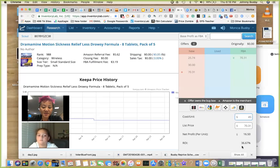Okay, so is this within our criteria, 50 to 70%? No, it's only 37%, even though we're making $17 profit. Now it depends on you guys, but my criteria has to be a minimum of 50%. So to me, I have to pass on this. Possibly. Well, maybe I might have to think twice because the fact that it's selling so fast at 988.